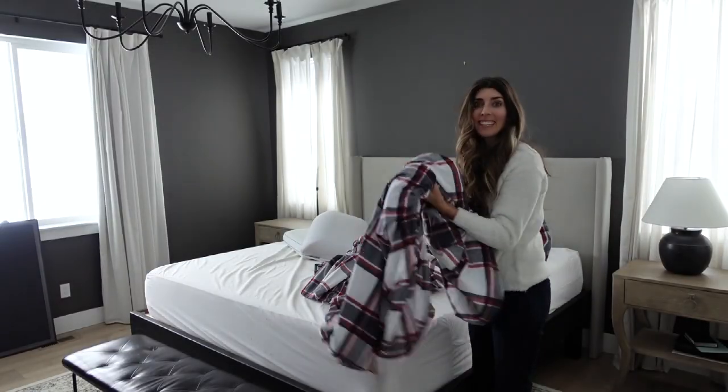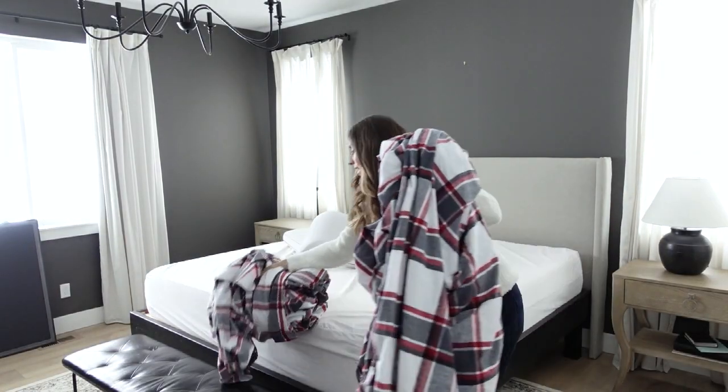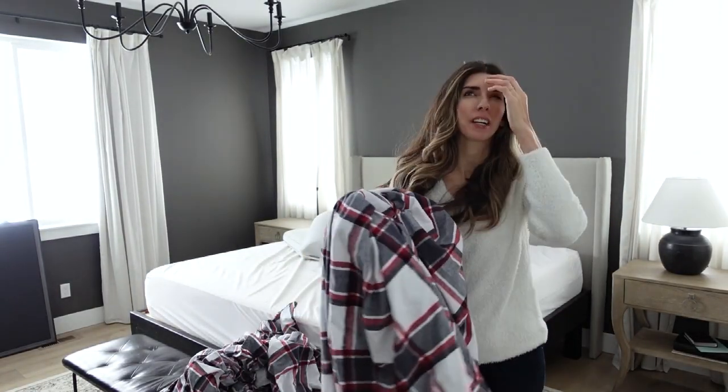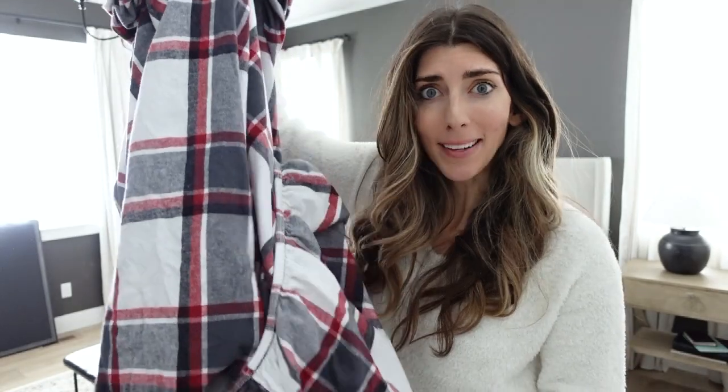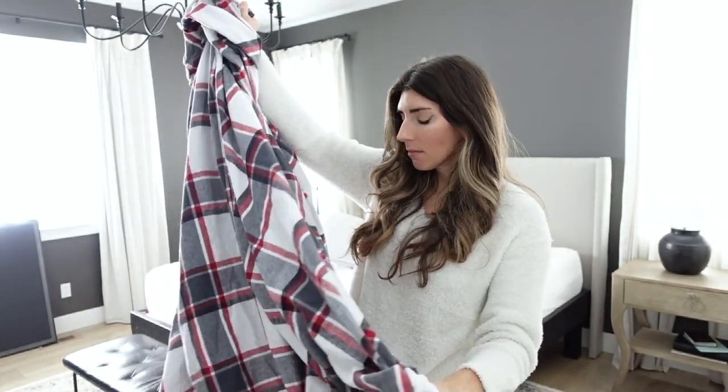I'm excited. I did get some new sheets this year because all the other ones are a couple years old and they're starting to get a little tight on the bed, you know? But I found this really pretty set at Costco. And they haven't had king sheets in so long. And so when I saw these, I was like, I'm grabbing them.